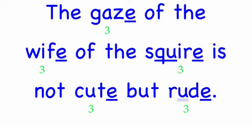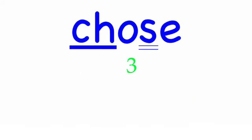Sentence 8. I chose to use the frame to make a wire case for the Duke. I chose to use the frame to make a wire case for the Duke. I chose, three sounds, ch, o, z, chose. S is representing its second sound here, double underline it.